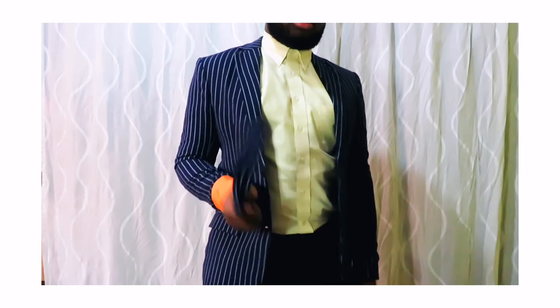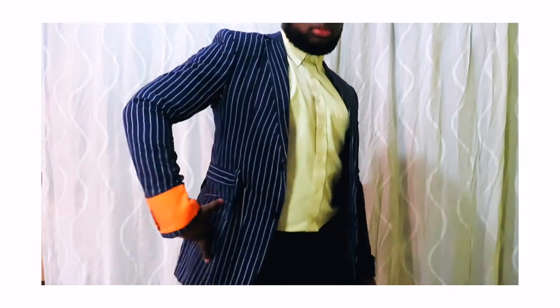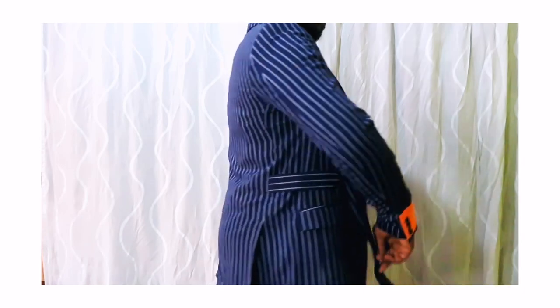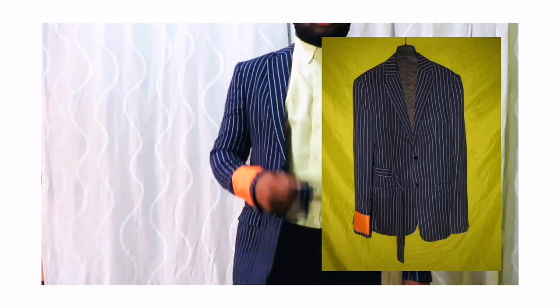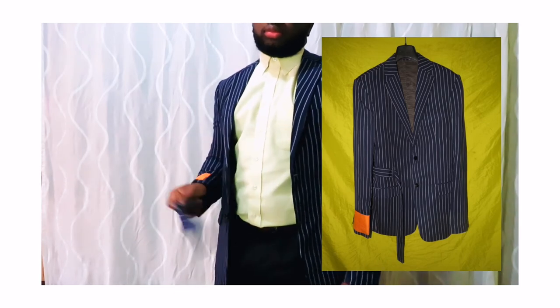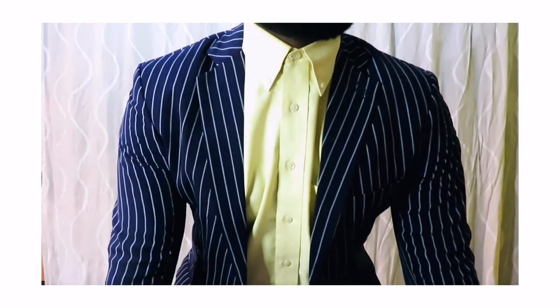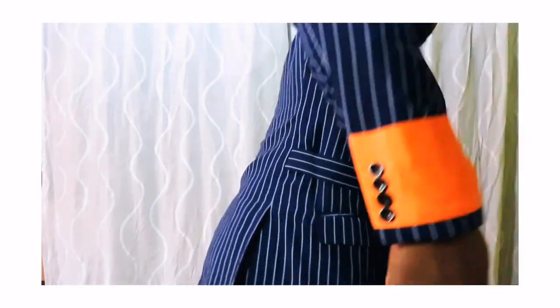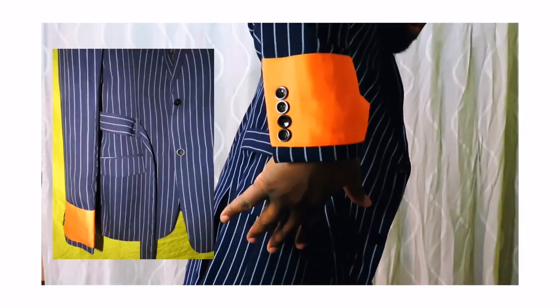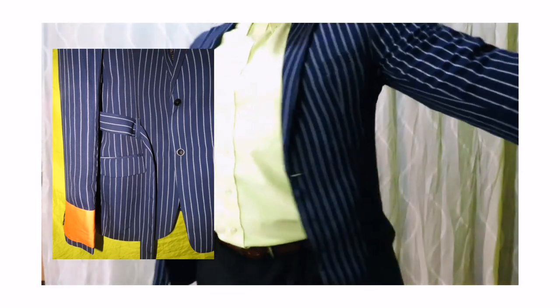So I made this suit like from Nigeria because I wanted a suit that was similar to the one that Michael B. Jordan wore at the Met Gala some years ago. I can't remember. My memory is weak. Yeah, because I wanted a similar suit like him, yeah.